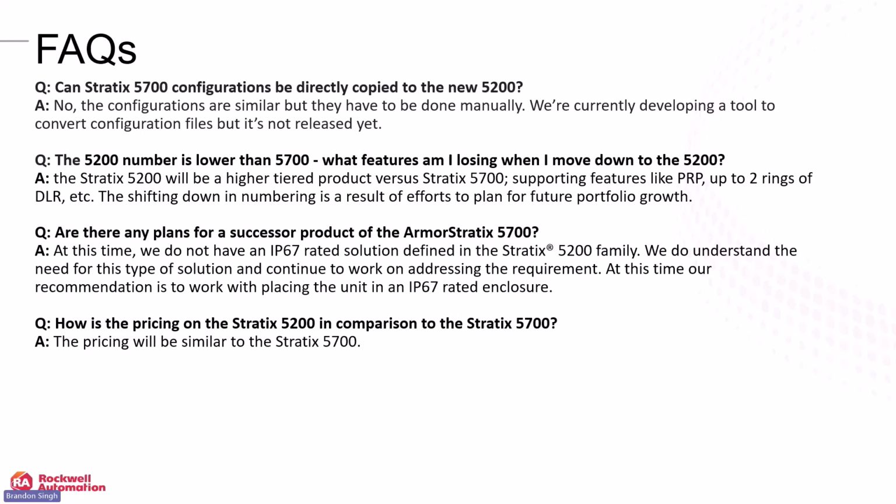Are there any plans for a successor to the Armor Stratix 5700? At this time, no. There is not an IP67 rated solution in the Stratix lineup or coming for the Stratix 5200. They are supposedly working on a replacement, but there are no plans available that I can share at this time. And their recommendation is to use an IP67 rated enclosure.